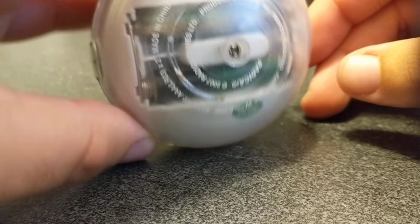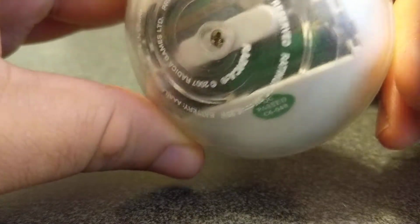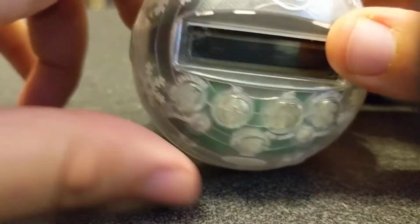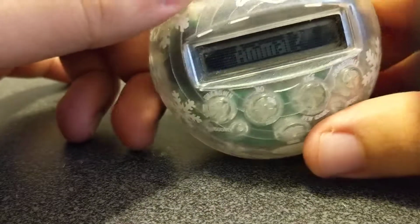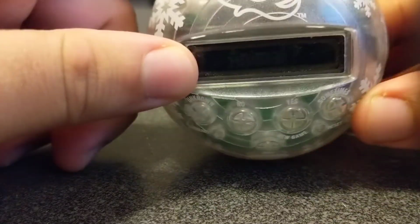So I thought, well, I'm pushing buttons already. Let's see how accurate it is. And the fact that these batteries have not leaked in here since 2007 surprised me greatly. But they're actually still alive and they still work. And ding. So, keeping in mind that this is from 2007, we're going to have to think of a thing that would have made sense back in 2007.